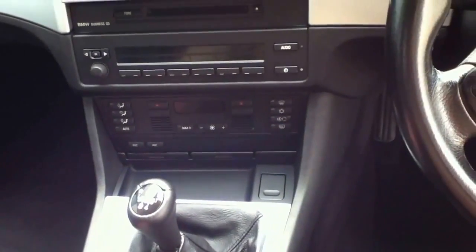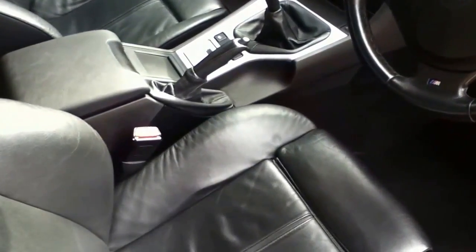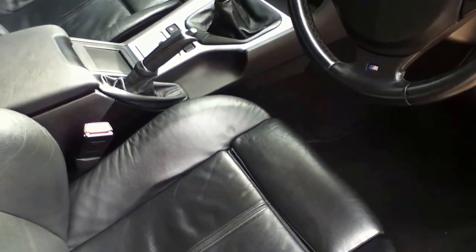So the audio setup's been done. We've got a sub in the back. We've upgraded all the speakers in the car. We've put a Spec Dock in place. And obviously got the pixelation issue done as well. So that adds a nice little touch as well. So everything is literally back to about as clean as it's possible to get, and it's pretty much all done on the interior of this car now.